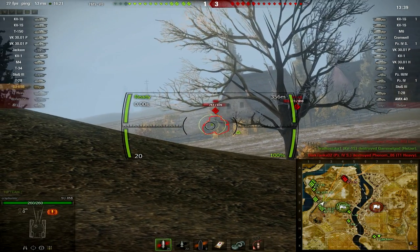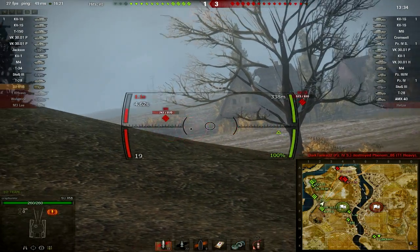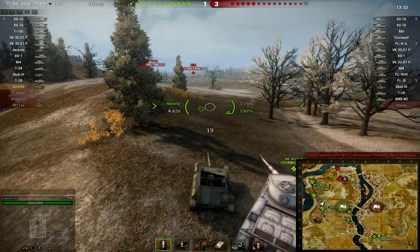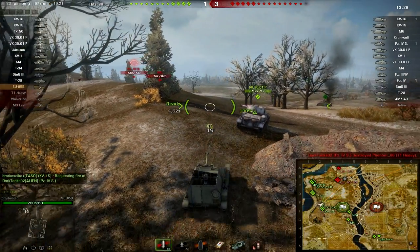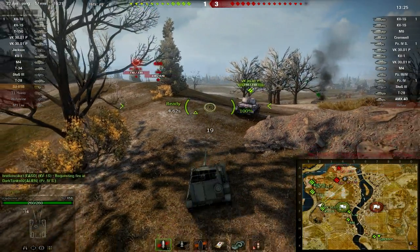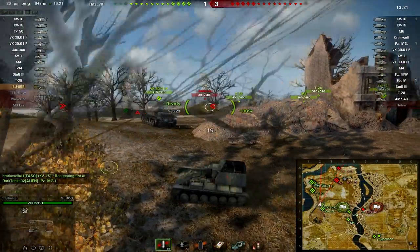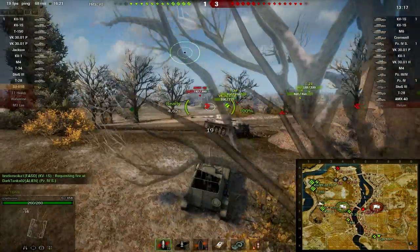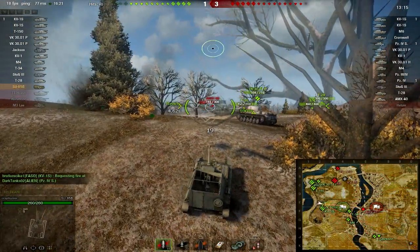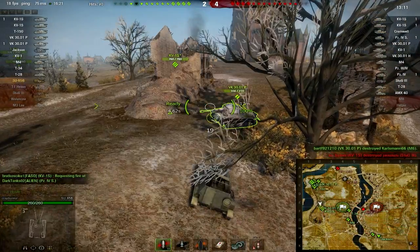So there's an American M6. Fire! Missed. Right, because I don't think I was spotted. So back off. Now the VK3001P is going to appear. Good shot, Mr. KV-1S. AMX-40 charging the bridge. Brave Frenchman. Okay, let's not be tempted. You may have gotten away with this, Mr. AMX-40, but I shall have my revenge.